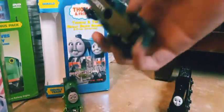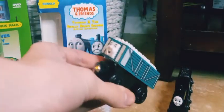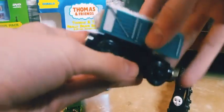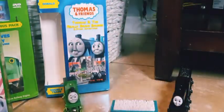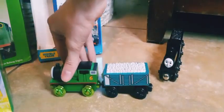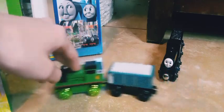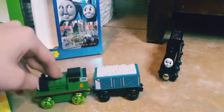Anyways, let's start off with the character that's inside here. So, we have Rickety, okay. Oh, okay, now I can see why it's called Rickety. Because, let me put this camera down. When you move him, for example, let me put Percy onto him, he shakes. He ricochets everywhere.